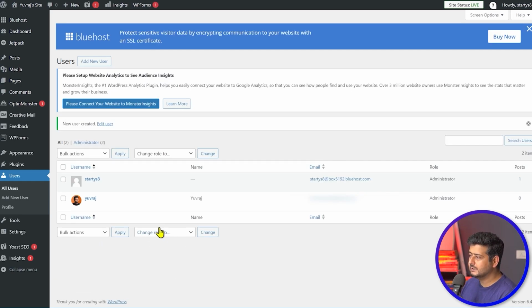So now you can see the username is now added here. This was the default one that was created. This is a new one that is created.